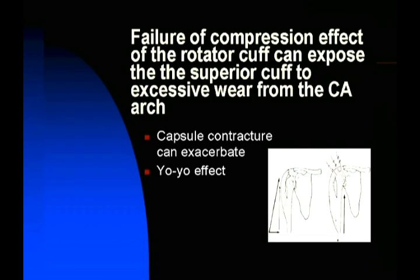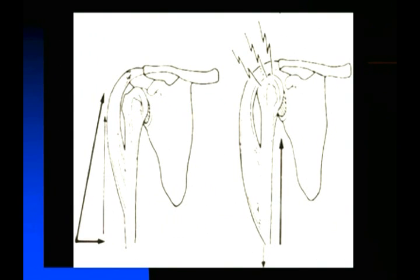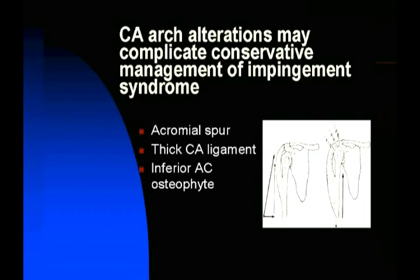If the rotator cuff doesn't function properly, then this vector of the deltoid is going to drive that humeral head up. Now, this is an extreme example, but essentially that's what happens. And if it drives it up into a flat acromion, maybe it's not so bad. If it drives it up into a hooked acromion, that's not so good. So again, the compressive effect is not only rotator cuff strength, but balance across the biceps. Balance. Coracoacromial arch alterations can impact what we talked about, especially spurs.